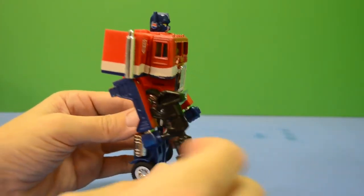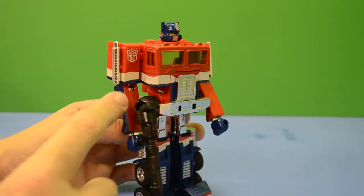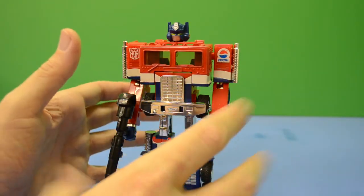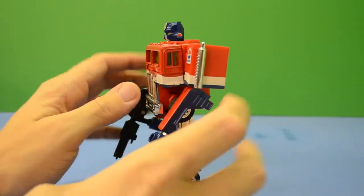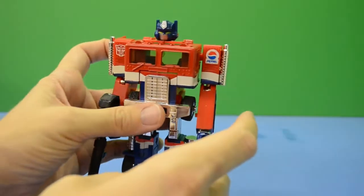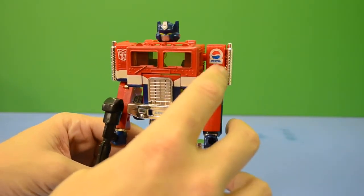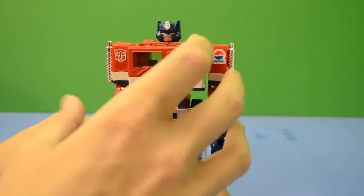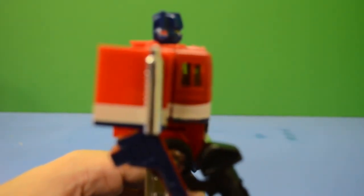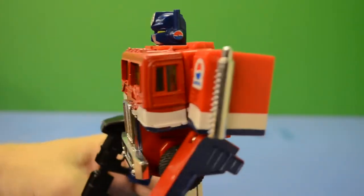And this kind of goes with what I was saying. You see the blue on the arms right here. They didn't paint the entire arm blue, which again I feel is a really weird choice, to not at least paint the top of the arm and the bottom, you know, just paint the entire thing. I find it just a really odd choice. Pepsi logo again, the American Pepsi logo here, the short smokestacks, and what's cool is on the head you do have on the side on Prime's ears a Pepsi logo on either side.